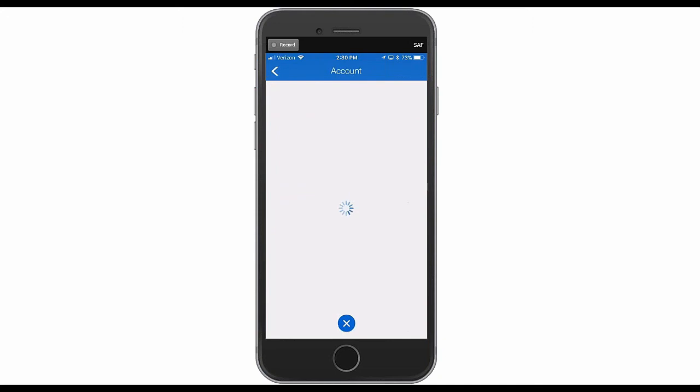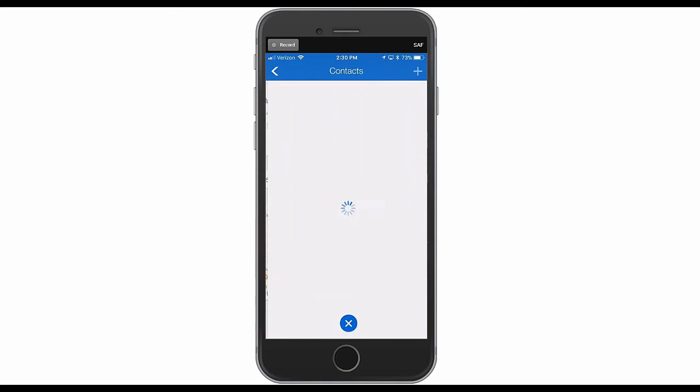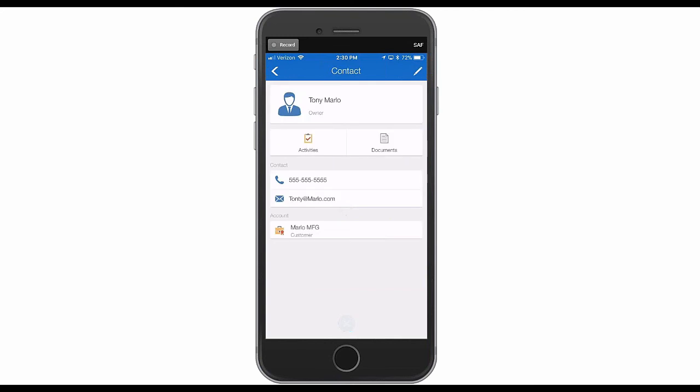So I might click on Marlowe there and pull up their account card information. This in turn would give me mapping detail down at the bottom, where I could just push that map, and I'd end up getting Google Maps directions to how to get there. But I could also get contact information as you'd find it in Macola 10. I can look up Tony, the owner, and see if he's available to meet. I've got his phone number and his email address from here, so I can just hit either one of those and either call him or email directly from there.